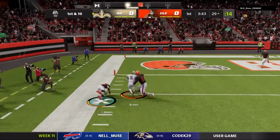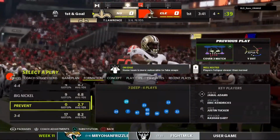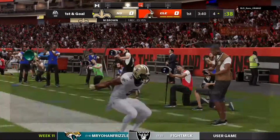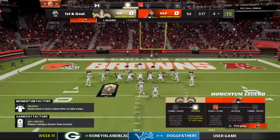And this is caught. It's Brown. And they do get him down, but not before he's able to slip it inside the 5-yard line. 1st and goal, a chance to convert that early turnover into points.